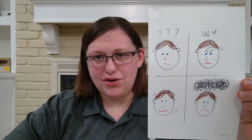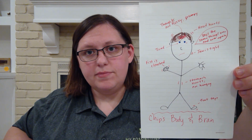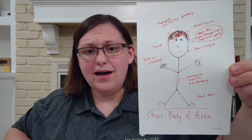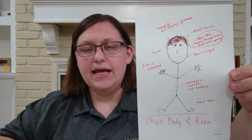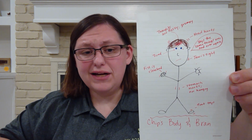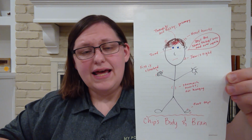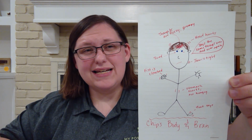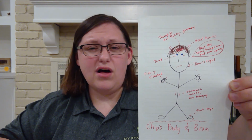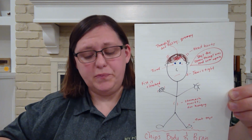He's not sure exactly what to call all of his feelings, but he knows he's uncomfortable, and he knows he's uncomfortable because his brain and his body start to feel different. And here are some things that are happening inside Chip's brain and body. He's grumpy, he's tired, his fists are clenched, his jaw's tight. He's saying the same thing over and over again. His stomach hurts and he's not hungry, his foot's tapping, and his body feels different. And that's a good sign that he's uncomfortable because things are starting to feel different and feel off. And when those things are happening in his brain, they show up in his body too.